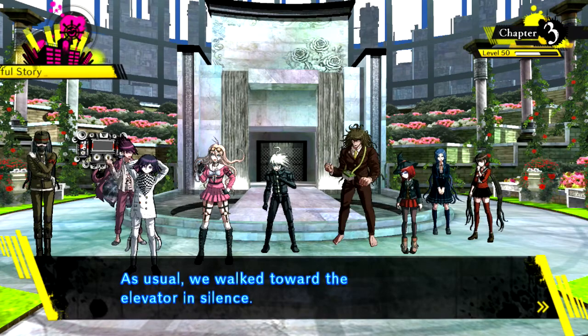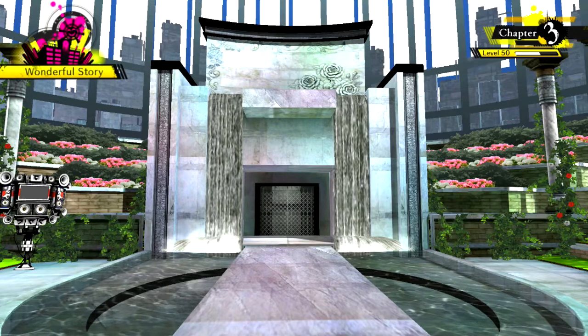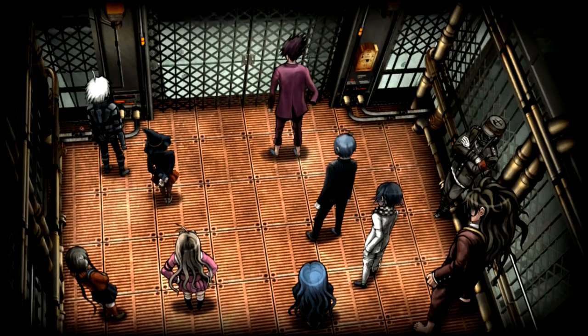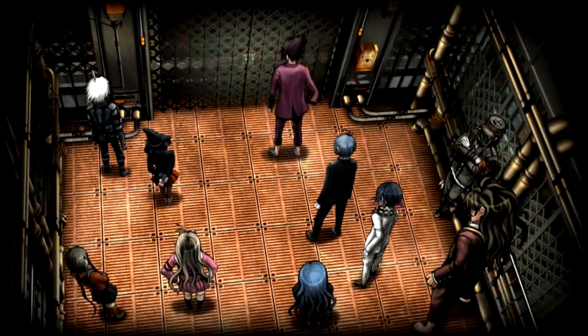As usual, we walk toward the elevator in silence. As soon as we remaining survivors step aboard, we descend. Perhaps because there were fewer of us, the elevator seemed to move faster. And so we fell faster and faster, downward into the black. The elevator stopped, and just like always, the doors parted slowly. The light that shines on us from the other side, the bright light of our future, or is it?